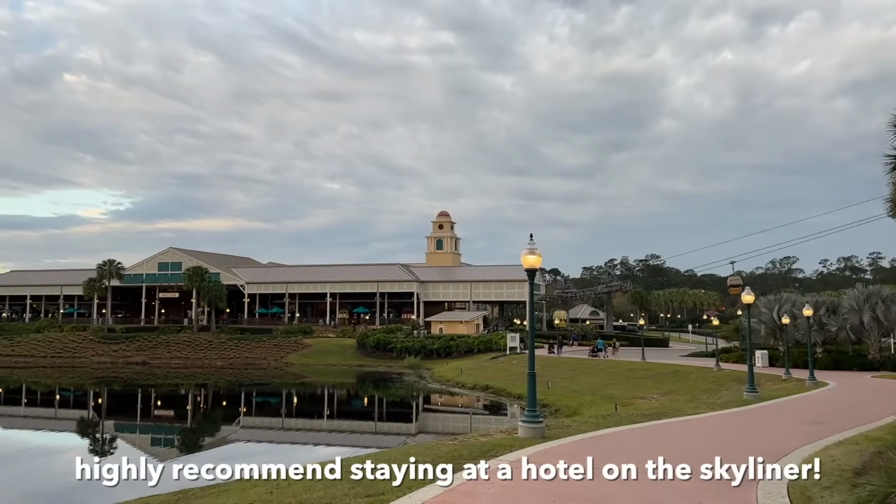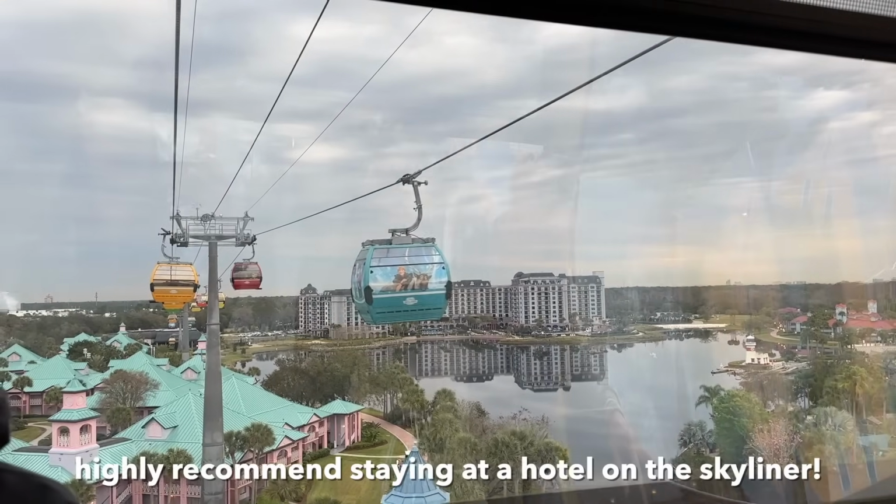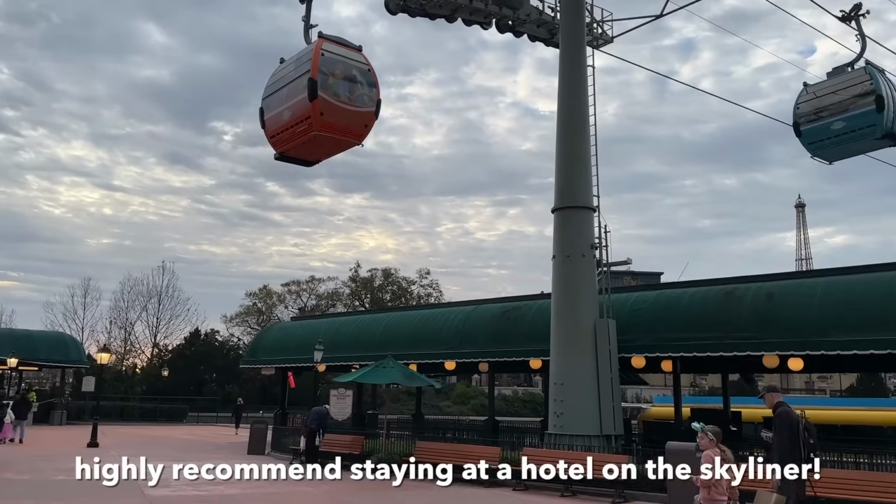The fireworks show was amazing. It was really good. A blend of World of Color and fireworks. By far the best fireworks show we've seen in our Disney World trip. And also I wanted to mention we're actually here at the Skyliner because we're staying at the Caribbean Beach Resort, which has a stop along the Skyliner, which has been really convenient for both EPCOT and Hollywood Studios. So I would highly recommend looking into it if you're planning a Disney World trip. Especially if you're doing rope drop.